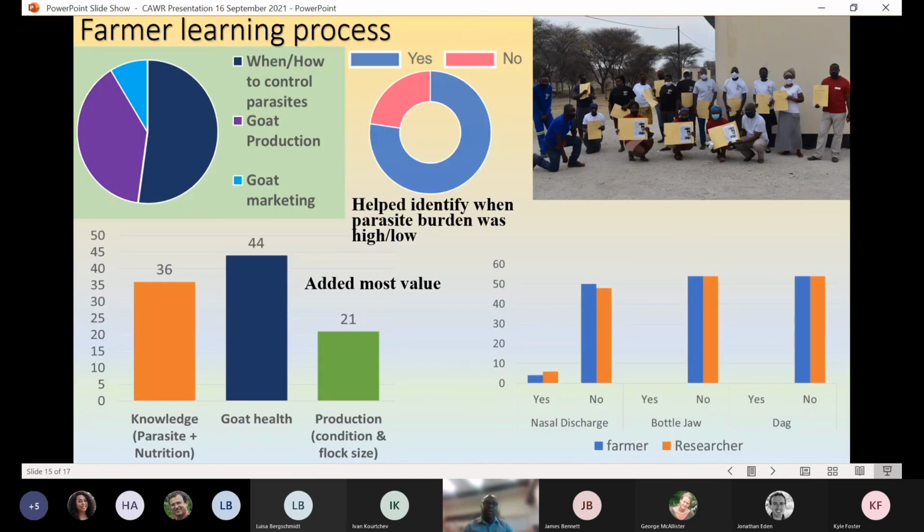We also looked at the farmer learning processes. The project was also training farmers. We wanted to understand if the farmers were grasping the concept, if the farmers were able to implement the 5-point check system, but also looking at if there are any ways that the farmers have modified the 5-point check system to fit into their farming systems.